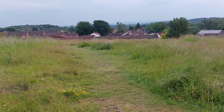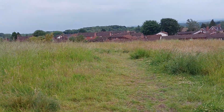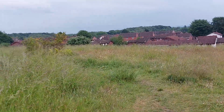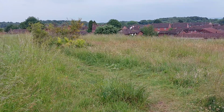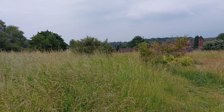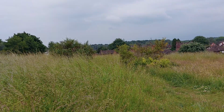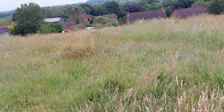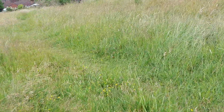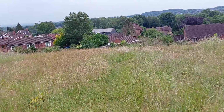Now what I want to do from here is follow this path. On one hand, as you can see, the path I'm on loops round to my left, back toward the forest behind me, and back toward the local Nisa shop. But instead, what I want to do, if we have a look at our right here, the path does turn to my right. It's a bit overgrown, but you can still make it out.